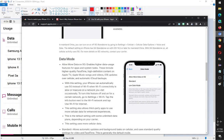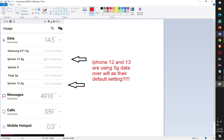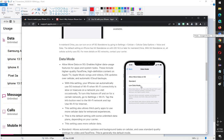This was an issue for me because I'm seeing excessive high usage of data. I can see you using it for, let's say, FaceTime or video, but if you're doing automatic updates and background tasks, why would you need 5G data over Wi-Fi? That just doesn't make sense to me. So that's why I really do think this is a design bug by Apple.